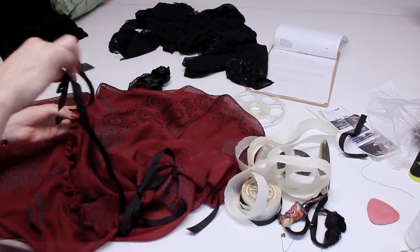so that the ribbon in my casing can actually come out and tie a little knot. Okay, I think this is turning out really well.